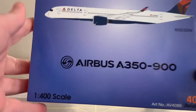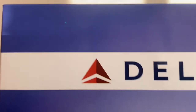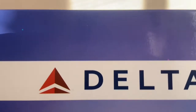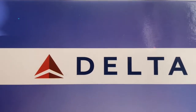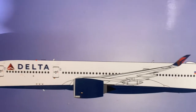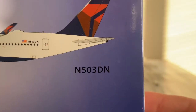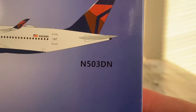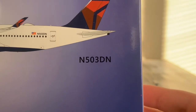So unlike other boxes by Aviation400, this box is actually quite detailed. Here on the top third of the front panel, we have the Delta logo in this white background of a banner of sorts. In the middle here we have the 2D rendering of the Delta A350. Very, very nicely done. Here we have the registration of the aircraft, November 503 Delta November, or for those that aren't familiar with the phonetic alphabet, it's simply N503DN.